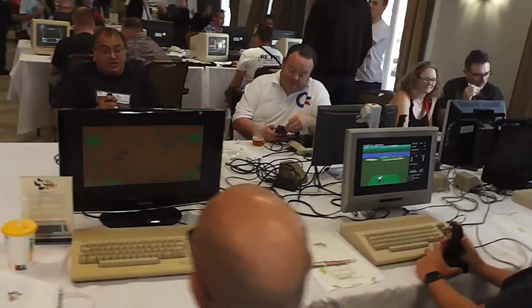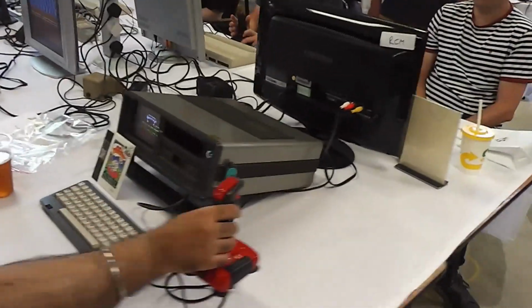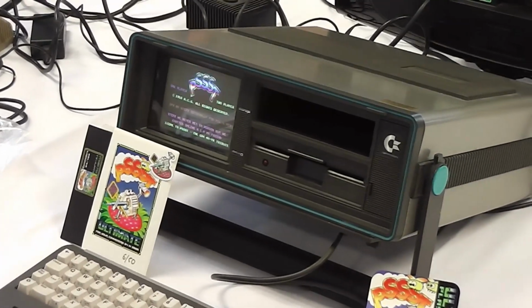I believe there's going to be a Kickstarter for that soon, or some kind of crowdfunding thing. More Commodore 64s. Now let's get on to some of the retro stuff here, the obscure stuff, I should say. So we've got the SX64, which is a portable but not very portable Commodore 64. What else have we got over here?